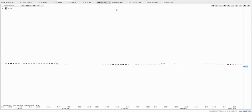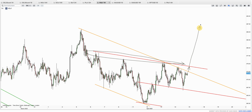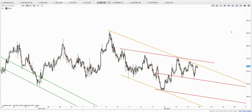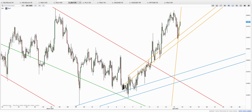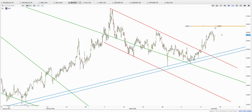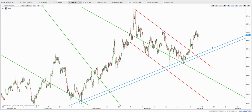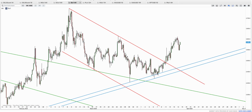And this is copper. And the golden channel is a bull flag. If it can be broken, that red top band will break, and I think it's going to get to that 485 level. So you can see this golden channel is the perfect bull flag in formation. We'll see if it can be broken to the upside. I'm still quite long-term bullish on copper. Here, okay, silver. Let me put this in perspective, like 4-hourly chart.